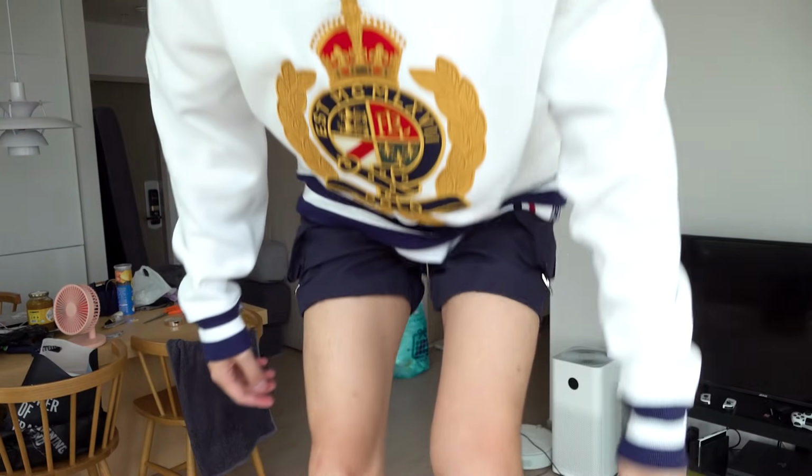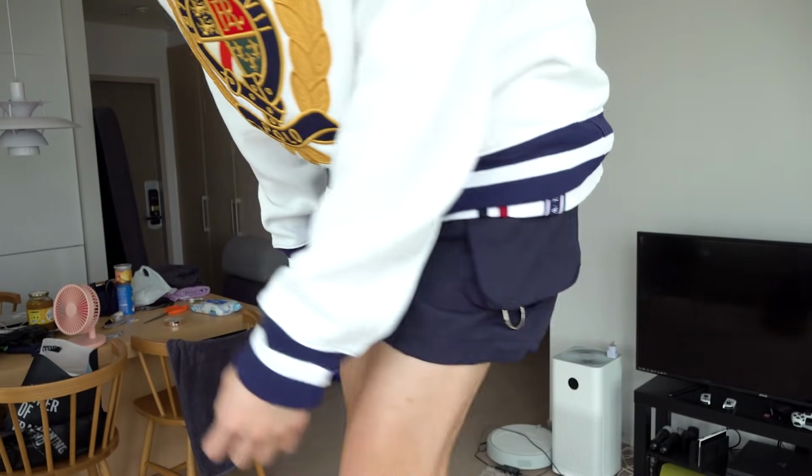Oh, speaking of which, the shirt underneath this one and these shorts are the same brand as that hoodie that I wore a lot when it was colder. It has those Polo Ralph Lauren vibes, but it's still kind of pricey, just not as much. The shorts were about $40, and this t-shirt was about $40, I think. They have it at A-Land, so if you're in A-Land.